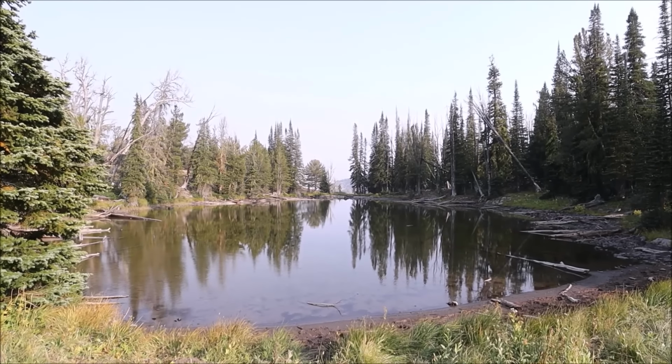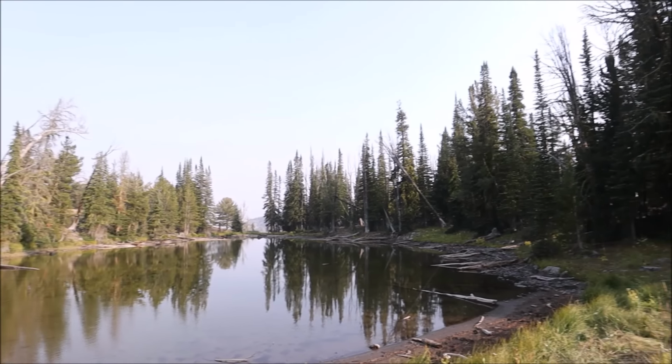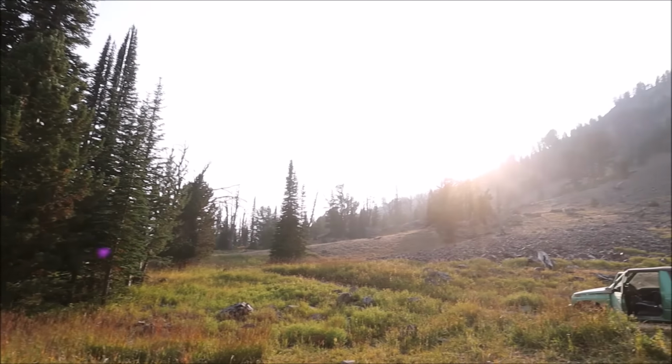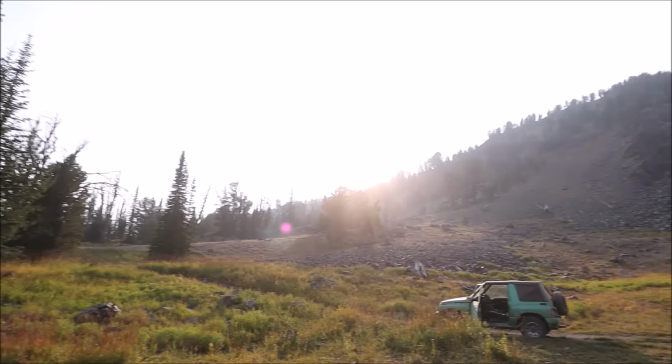A scenic place for mine exploring. This is just a small snowmelt lake up in the Montana mountains. We're in the absolute middle of nowhere today. I usually don't go this far out alone. Today's an exception, and that's because we're trying to get to an abandoned mine.